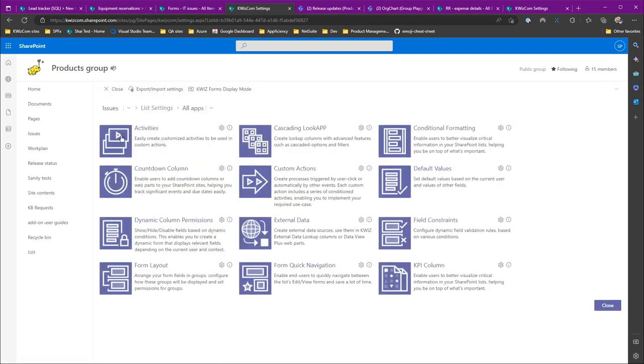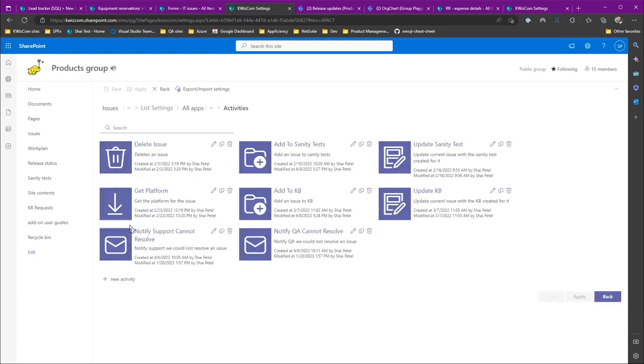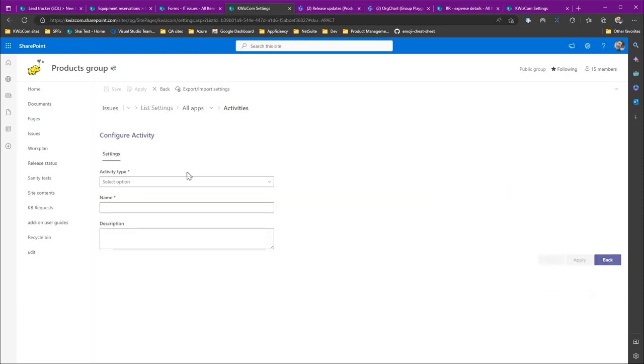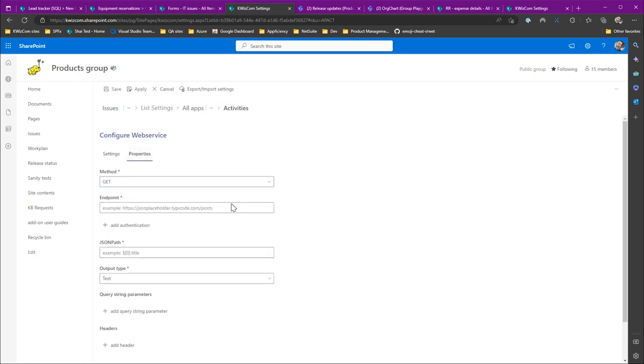Just while you're pulling that up, another question, Shai. Can you have a calculated field for lookup and metadata fields? Oh, yeah. Well, so here we can fire a workflow or a web service, and the web service would allow you to define the payload. Yes, about default values, we can do way more than that. So we set default values to everything, including metadata, including user fields, but it's not just that.